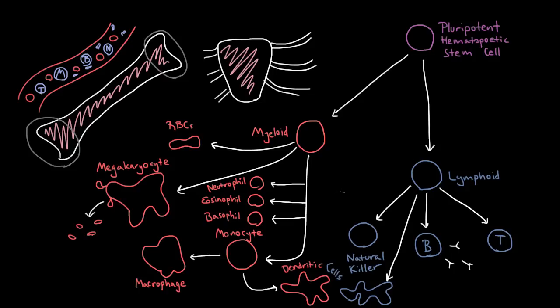And then we also have another one coming from the myeloid lineage, which is actually fairly important. I could have mentioned it earlier. It's called a mast cell. And mast cells are most notable for causing allergic reactions. They release histamine. And you know when you have an allergic reaction, you might take an antihistamine, and you do that so that these mast cells can't make you feel crummy.